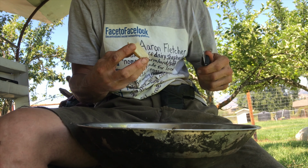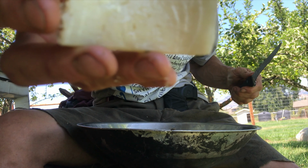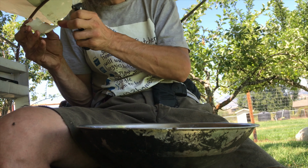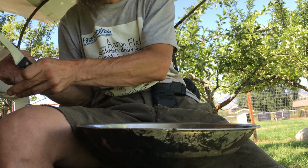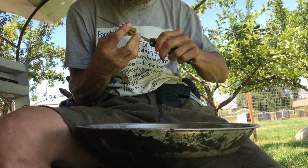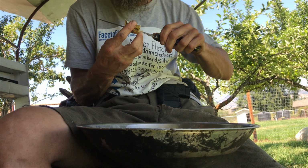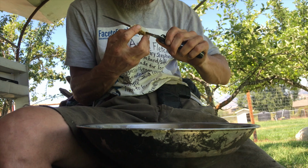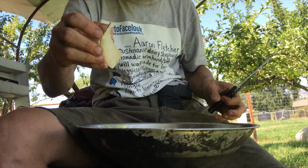Jeez, look at that butter, dude. Can you guys see that? Look at all that butter. My sheep milk has a higher butterfat content. It's almost twice as high as goat milk, but my sheep in particular, because I feed them so well, their milk is so fat. So fatty. Oh my goodness.